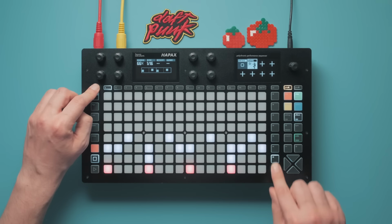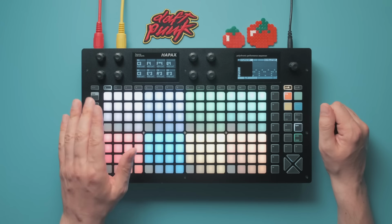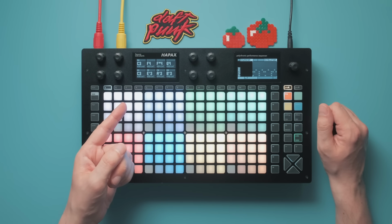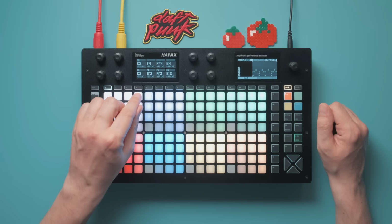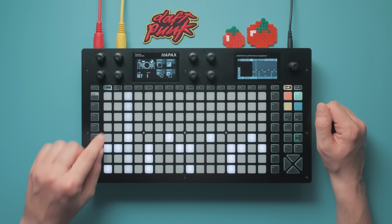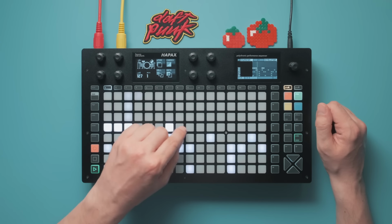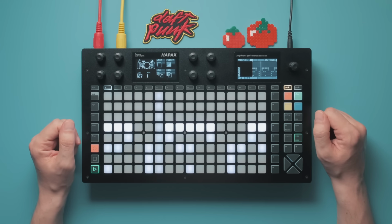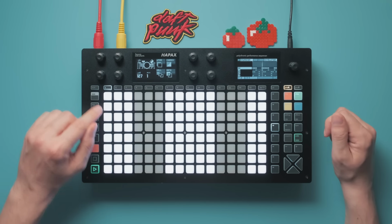Now for the finishing touch. An element that's used very often in French house is an additional shaker. This is the Lin LM1 cabasa with a bit of filtering applied. But you could also use the 808 maracas or just some noise. Add accents or different velocities for more dynamics.